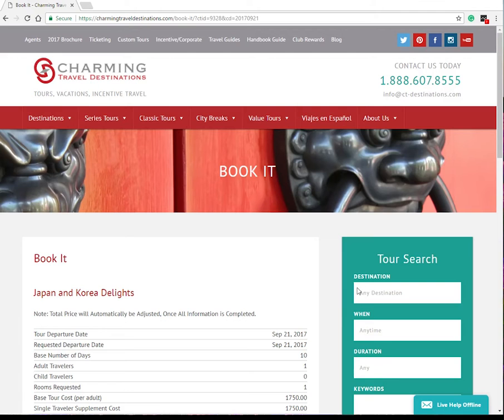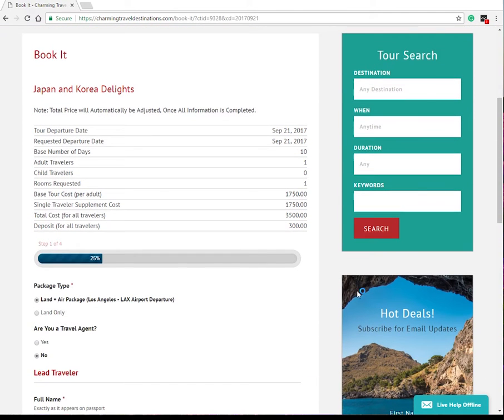To finish booking, there are only four steps to complete. First, you will see the detailed information, including departure dates, number of days, travelers, and the prices. At this point, you have yet to begin the four steps. So please remember that the total price will automatically be adjusted once all information is completed. You do not have to worry if the invoice appears inaccurate at first.